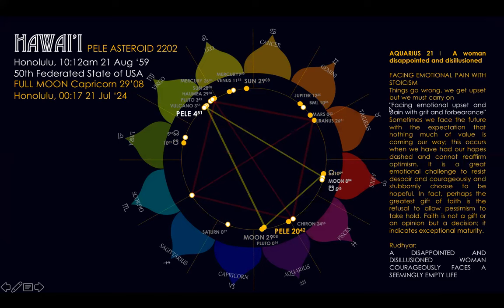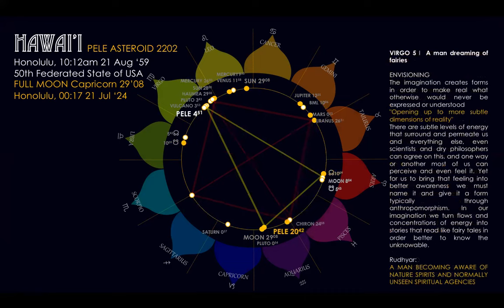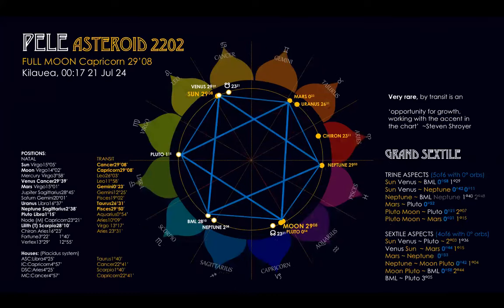So Pele transiting is Aquarius 21, a woman disappointed and disillusioned. And her Sabian symbol in the birth chart is a man dreaming of fairies. And this is the thing that struck me: this is the pattern in the Pele asteroid transit chart for this full moon.